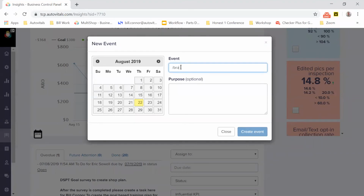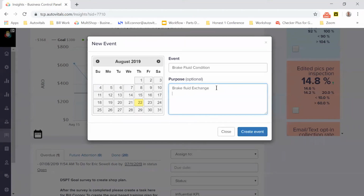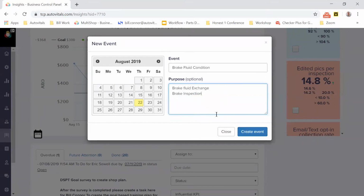In the event, what you're going to do is enter the topic that you're going to focus on. And down here, you're going to go ahead and enter the jobs you want to produce. And I also wanted to go ahead and produce brake inspection. So if the fluid has high moisture content or high copper content, I want to choose that. If it's dirty as mud, I want to choose it. And if it's low, I also want to do a brake inspection to find out why it was low. And again, these are the topics we want to focus on now. But the same process can work on any topic that you want to use in your shop going forward.